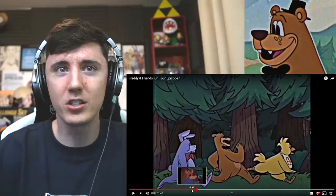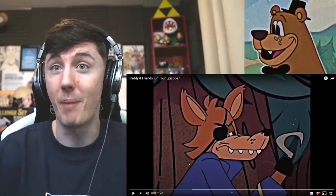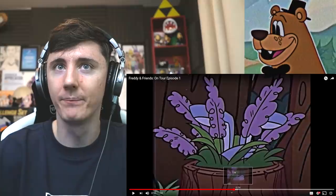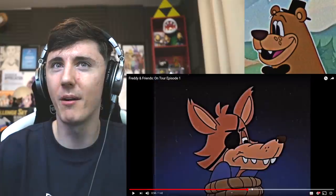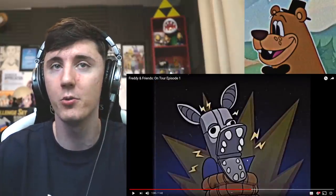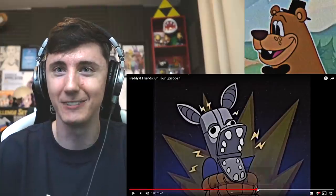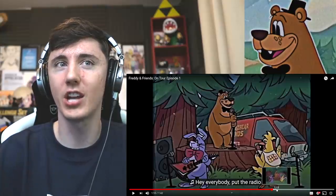And then the plot of this, guys, is that they're on tour, they find Foxy. They ask Foxy to join the band. Foxy says no. They get chased, have a little chase scene. Bonnie hides in a plant pot. Bonnie's like the dopey one. I don't know whether this has any meaning or not. And then Freddy rips off the face like Scooby-Doo. And the real villain is... Oh my god, Endoskeleton! Old Man Jenkins, you know what I mean? I'm glitching around. And then they sing a song to celebrate.